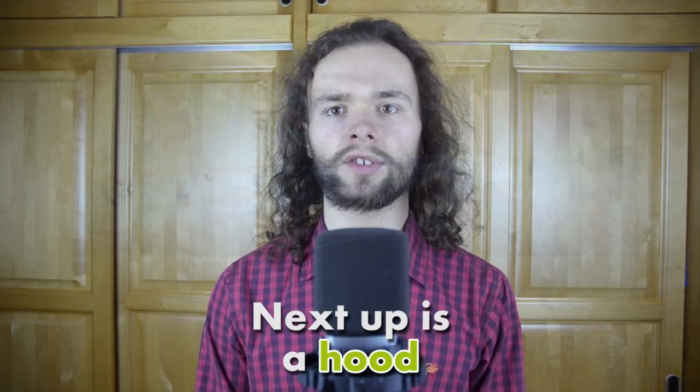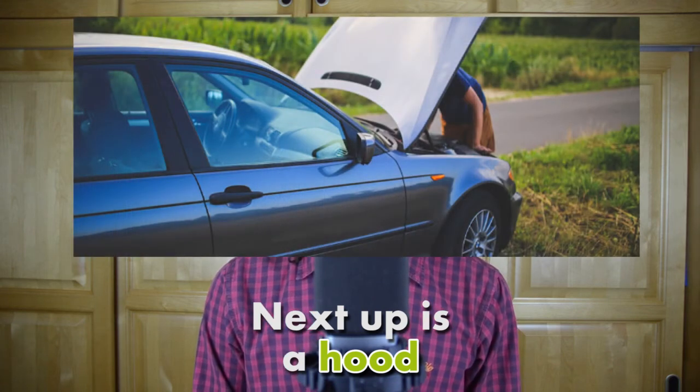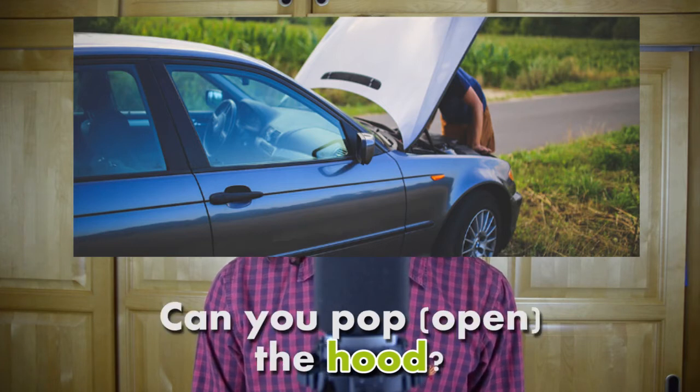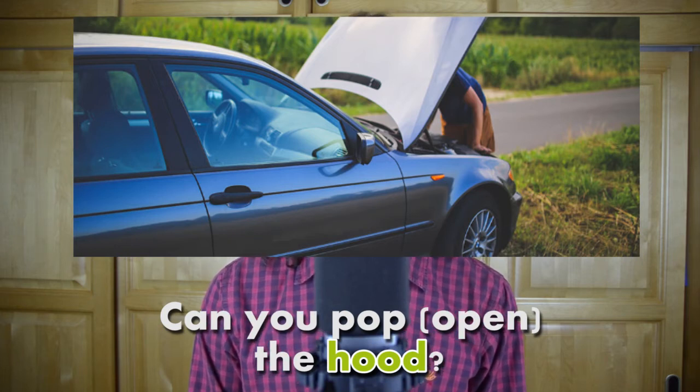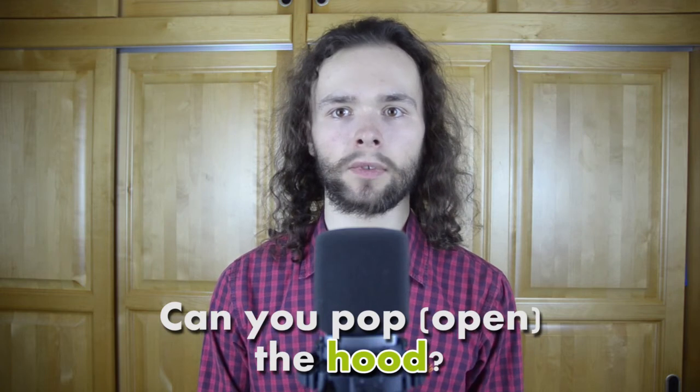Next up is a hood. Can you pop the hood? Pop means open. Can you open the hood? Can you pop the hood?